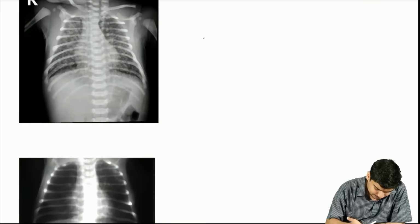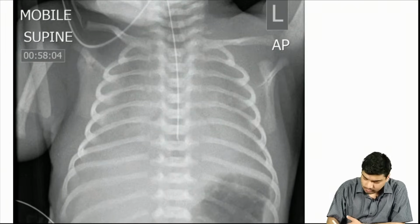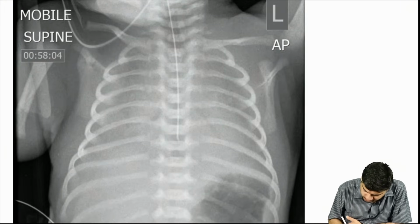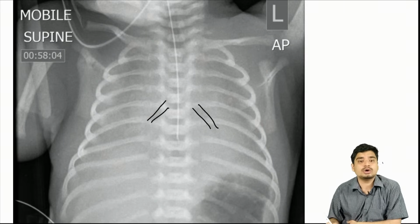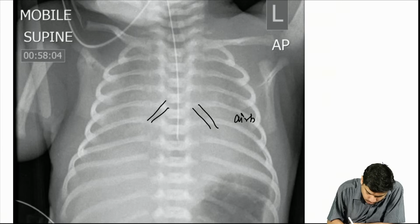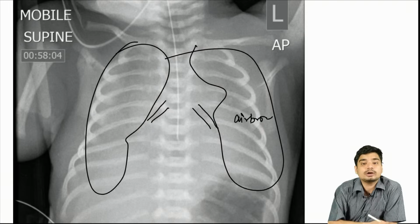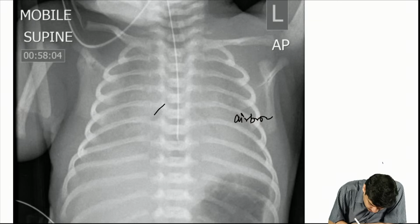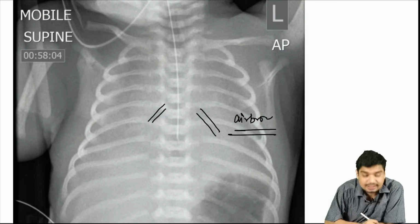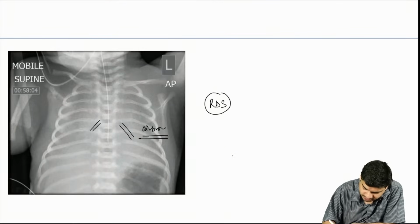Let's see the X-ray. So this is how the X-ray looks. Complete whiteout. But despite the complete whiteout, can you see the shadow of air here? This is what is called air bronchograms. So there is complete whiteout in the periphery, but if you look closely, here you can see a bronchus and here you can see a bronchus. This is what is called an air bronchogram. And this will be the X-ray of a child with respiratory distress syndrome.